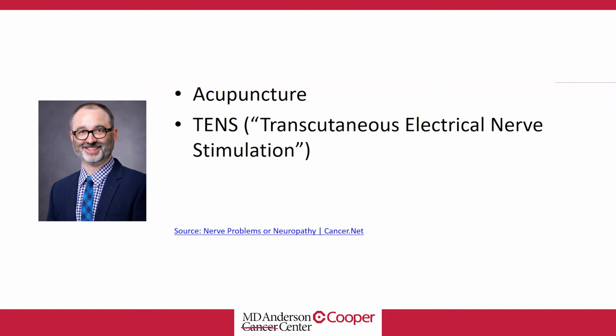The data for this, frankly, isn't great. But in some studies, it's been shown to improve neuropathic symptoms associated with diabetes. So for chemotherapy-induced peripheral neuropathy, the studies aren't really there. For diabetic neuropathy, there is some evidence. Anecdotally, I would say it's probably about 50-50. About half of people that try it find it helpful, and about half don't.